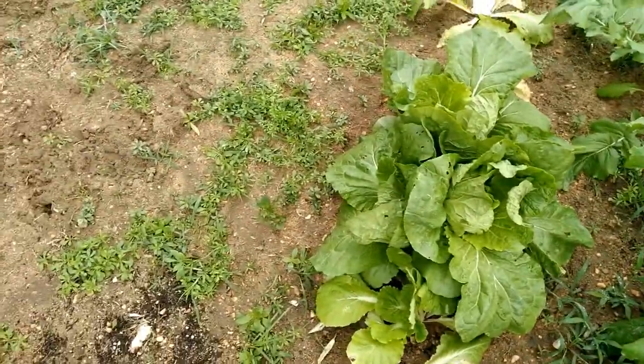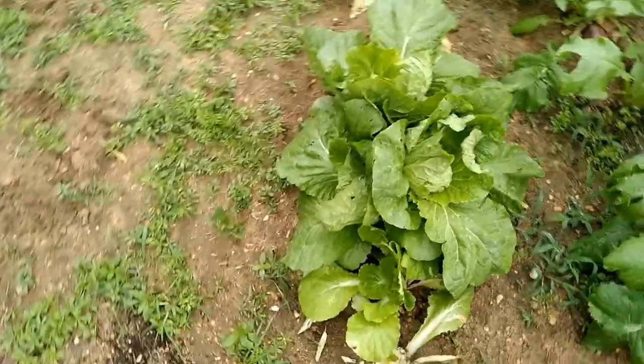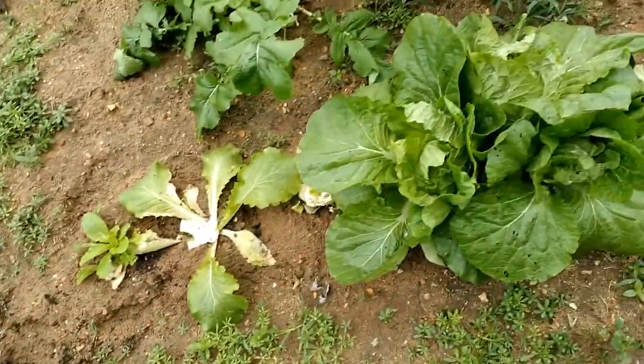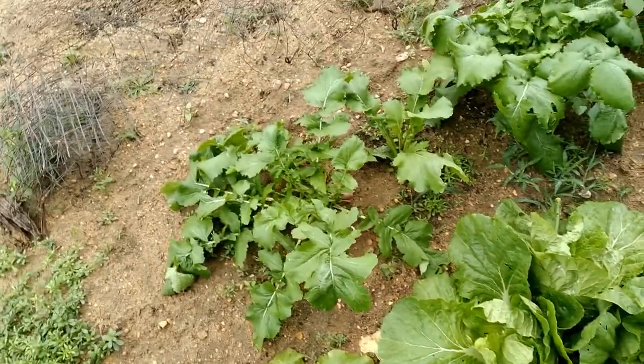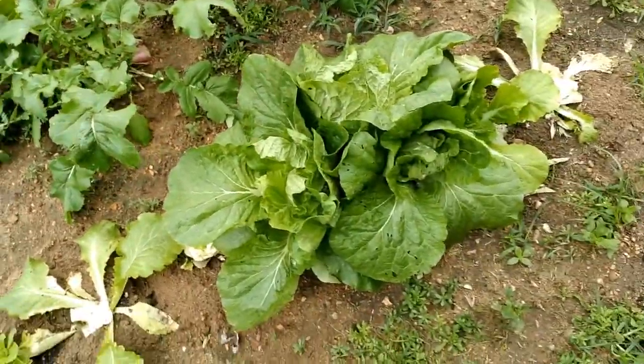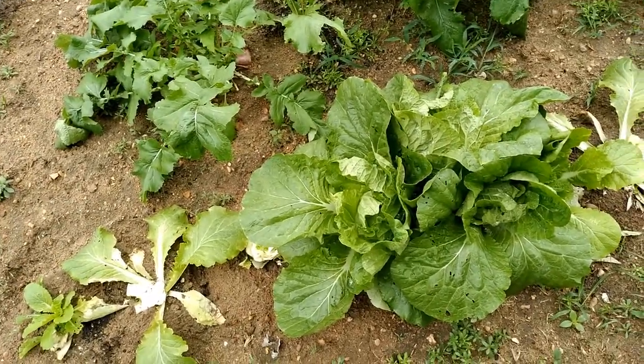That's our overgrown Chinese cabbages. Those things grew pretty good too. Tasty. Not as tasty as pak choi, but still pretty good. I guess that's a variety of bok choy maybe.